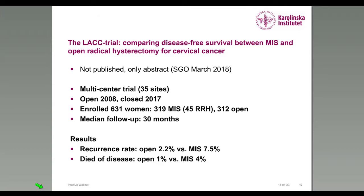Now, going back to gynecology and gynecologic oncology, I again want to commend the team of the LACC trial, Pedro Ramirez and Andreas Obermair, for a huge effort to run this trial. It's been running for many, many years. If you haven't heard about the LACC trial, I heard about it the first time in 2009, and it's a randomized controlled trial comparing open surgery or minimally invasive surgery, both laparoscopic or robotic, for early stage cervical cancer radical hysterectomy. Now, the LACC trial has not been published yet, but an abstract was presented at the SGO just a few weeks ago, and it has evoked a lot of reactions from the gyn oncology world. So I think it's worth mentioning this trial because the results are quite striking.